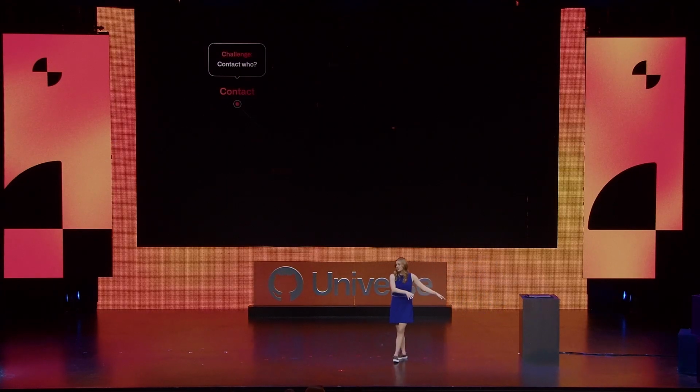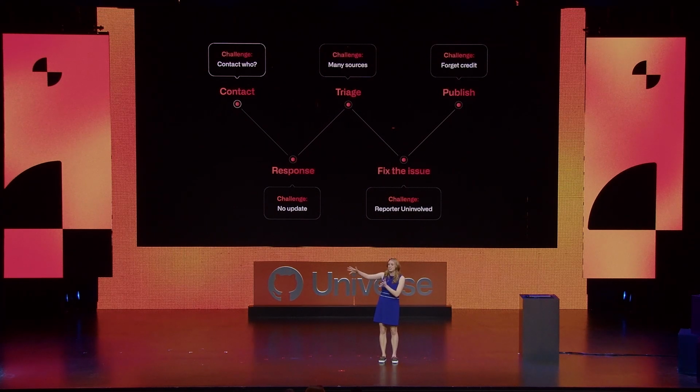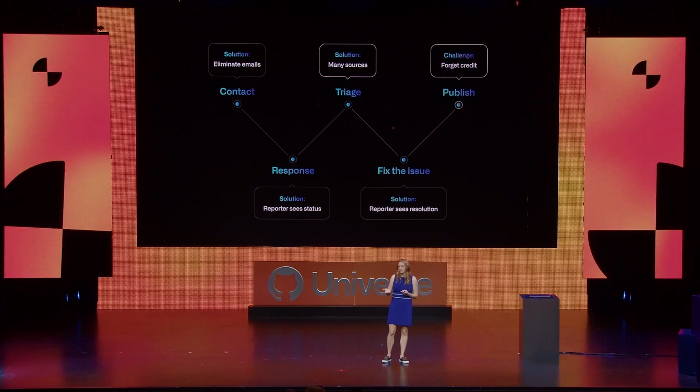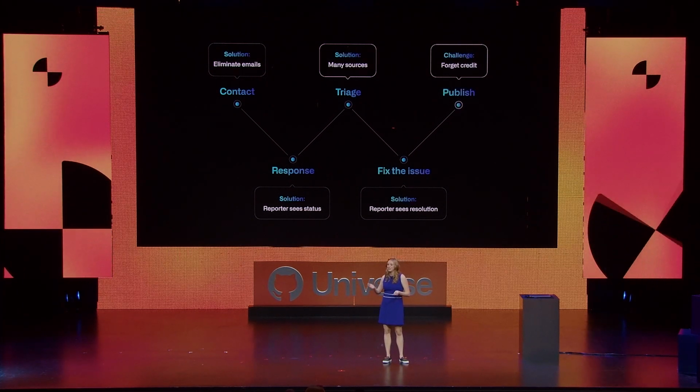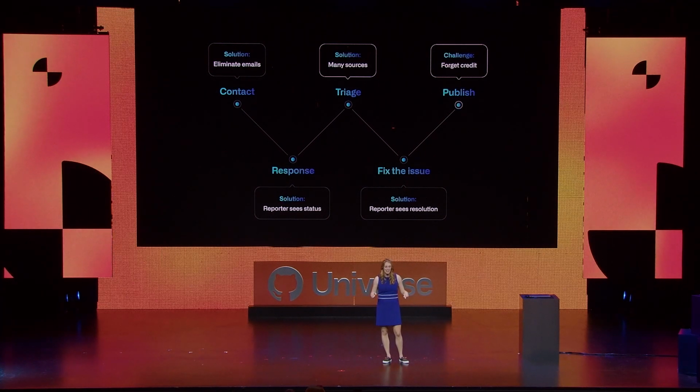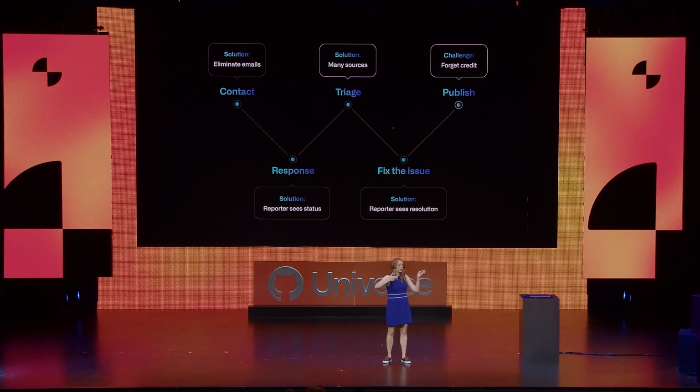So let's compare. We've got the situation today and this situation after private vulnerability reporting. We have eliminated the challenge of finding contact info, because it's just a form. We have eliminated the challenge of the reporter not knowing if anyone received this or is doing anything with it, because they can see the status the whole way through. We have eliminated the challenge of maintainers trying to triage reports from wherever they're getting them all across the internet by putting it in one central location, which is the same place you resolve it.